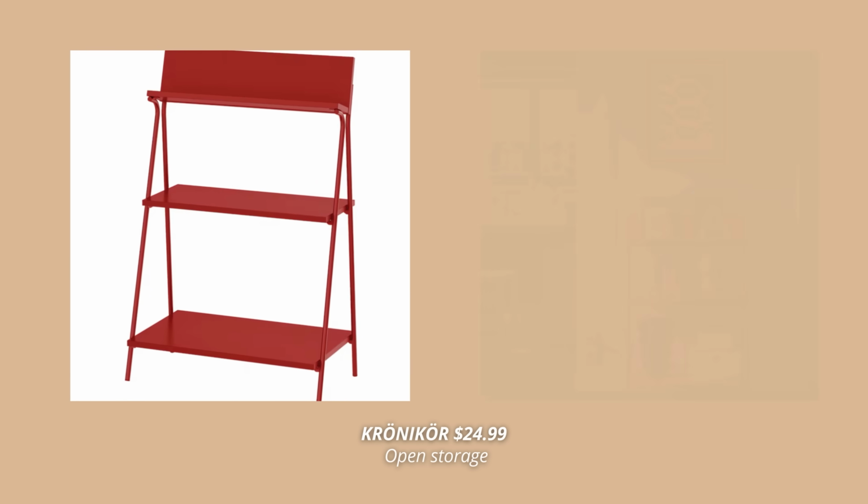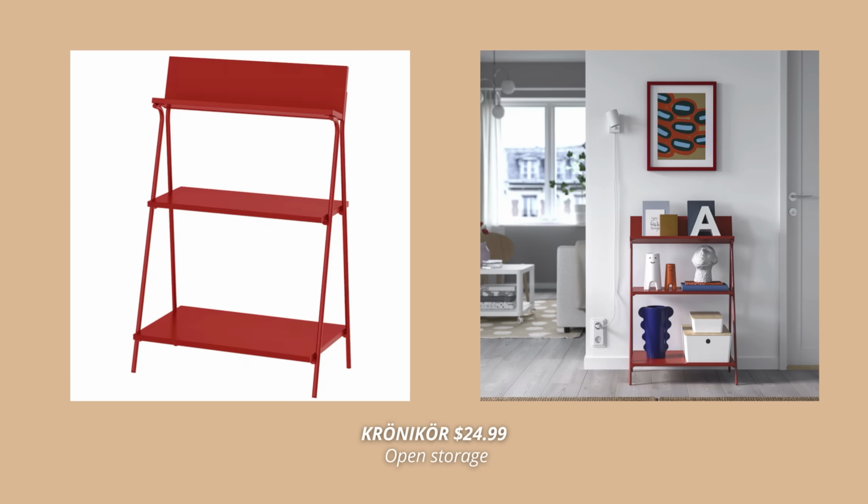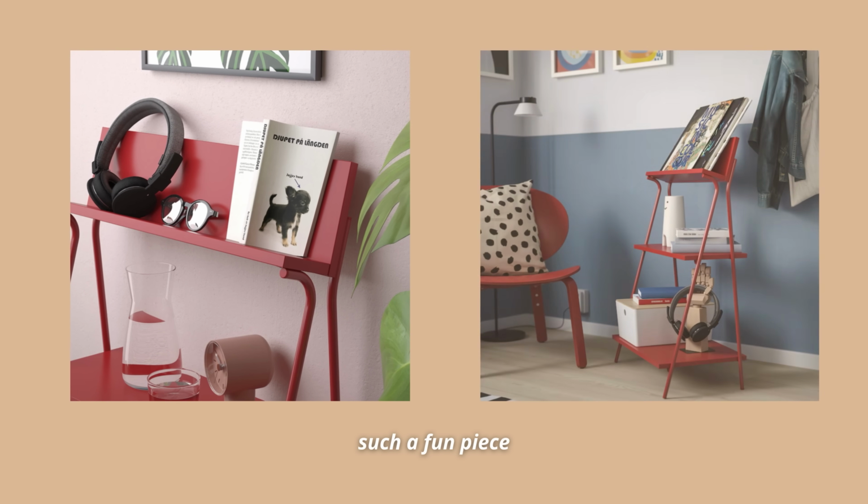Another open storage shelving unit that's new at Ikea is this cute little red shelf. This one can be used freestanding, no wall mounting necessary. You can store and decorate with things you like, so you have them close at hand in your bedroom or living room. Such a fun piece.